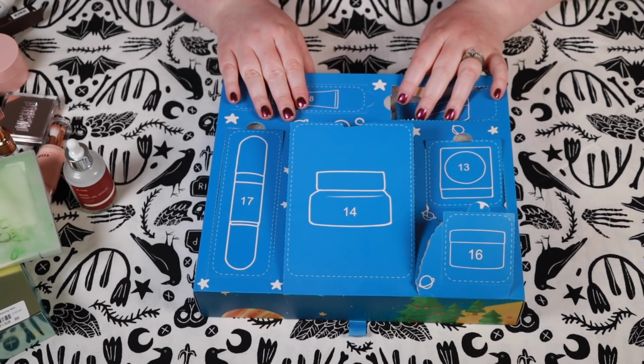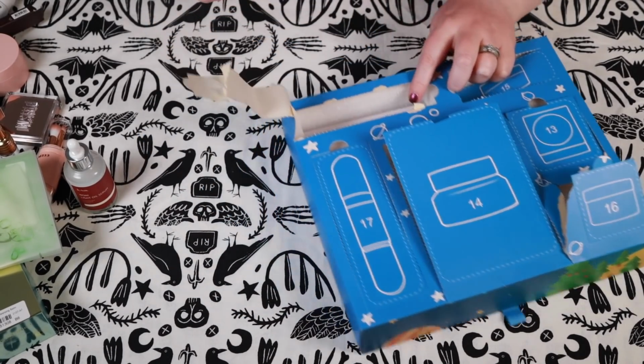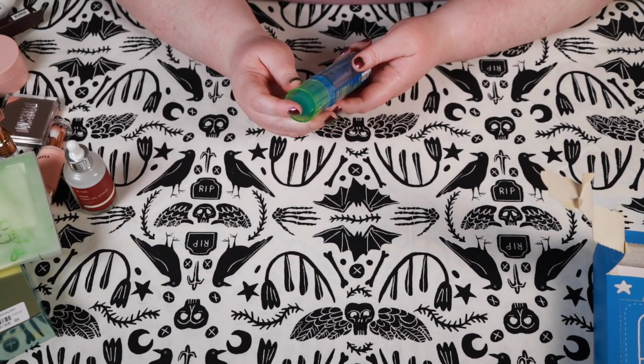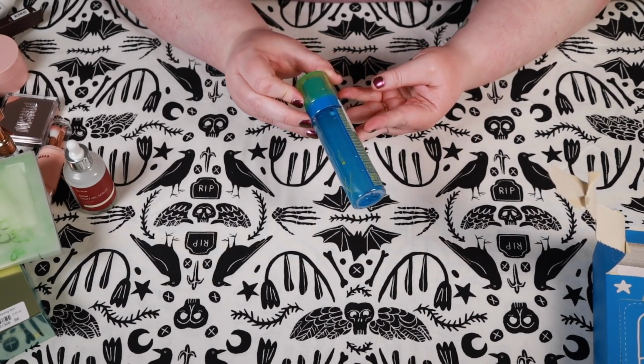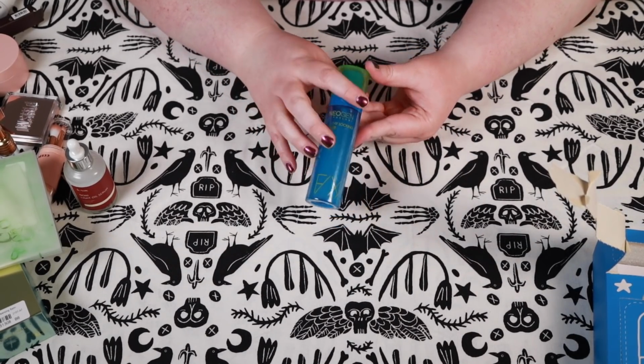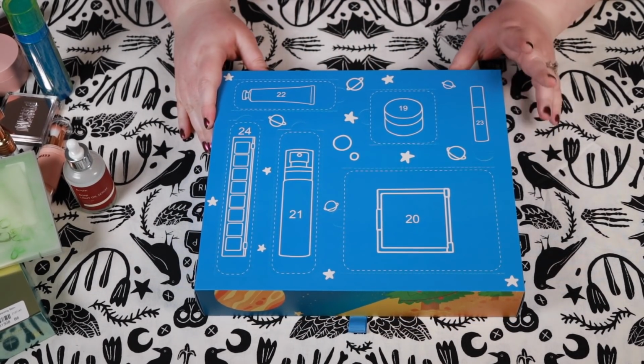And the last one for this section, we have box number 18. Which, what do we have here? Oh, we have a setting spray. Okay, this is an all-day locking fixer. Okay, nice. And the brand is Nemogen, and this is the Dermology All-Day Locking Fix Spray. Okay, cool. So last but certainly not least, we have the last row, and we're gonna start with number 19.